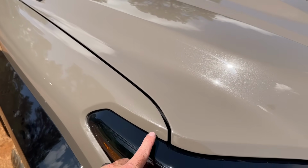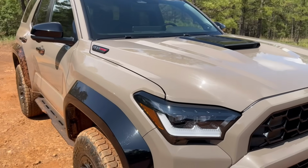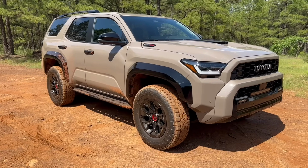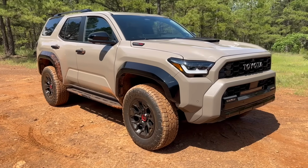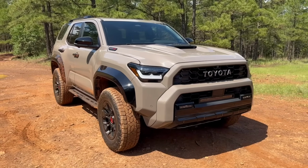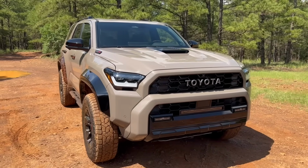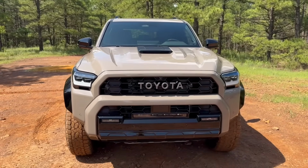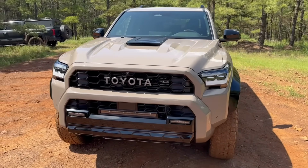We can see a little bit of metallic flake to it. It looks just a little bit like the Quicksand color, but to me, not as brown as the Quicksand color from 2016. That was the exclusive color on the TRD Pros then. This one has a little more gray to it, and some green as we start to walk this way. It could be just reflecting off these Texas pines, but it does have a grayish green to it.